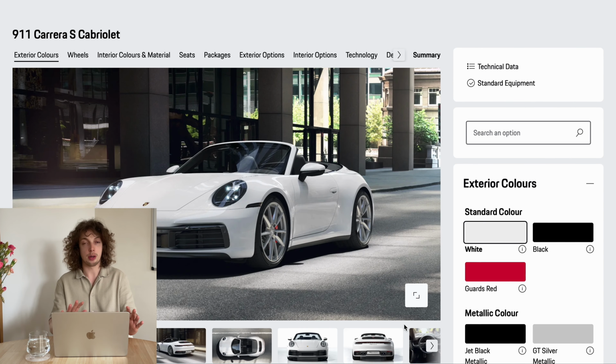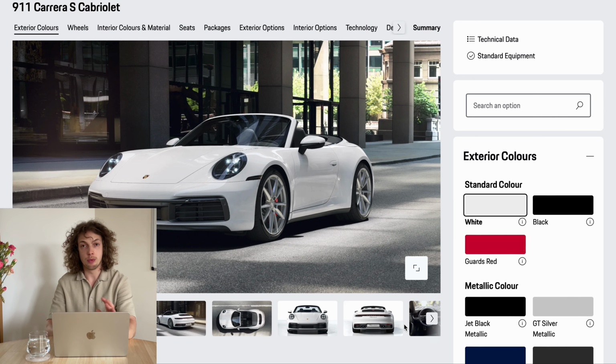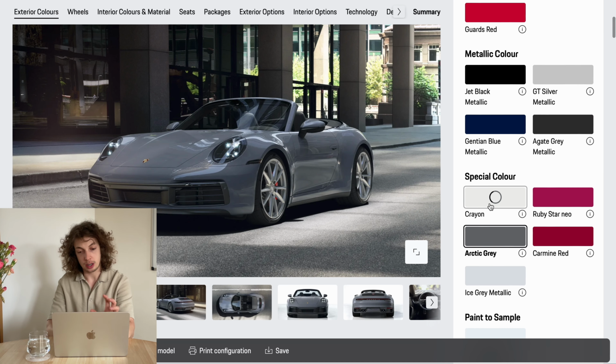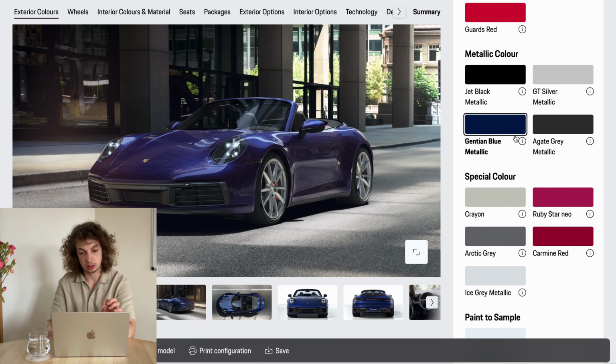Jump right in, build it. I know you're not able to order it anymore because the 992.1 is sold out. You can still configure it, but you need to wait till the facelift is unveiled. It's coming out soon. I would take it in a basic color. This is a more standard option to keep the prices a bit lower. I think it's a 2,600 euro option. It's not a paint to sample for almost 10.